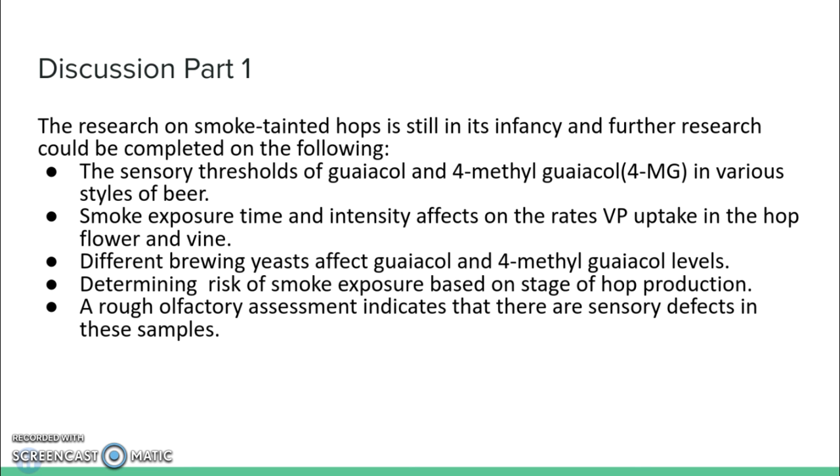So regarding the discussion of part 1, the research in this field of smoke-tainted hops is still really in its infancy. We really have to do a lot more research to determine a lot of things like sensory thresholds of these two volatile phenols, as well as smoke exposure, time and intensity, and how that affects the uptake of VPs in the hop flower and vine. The different brewing yeasts' effect on guaiacol and 4-methyl guaiacol levels, and then determining whether or not the smoke exposure based on stage of hop production really affects the end product.